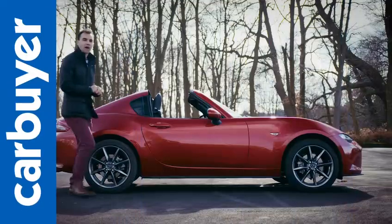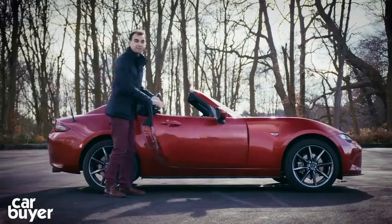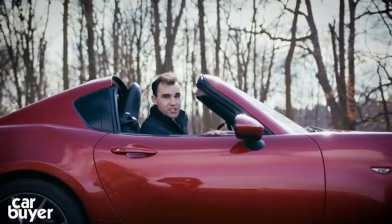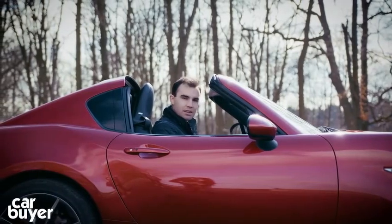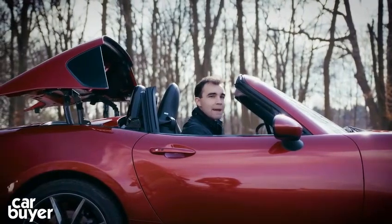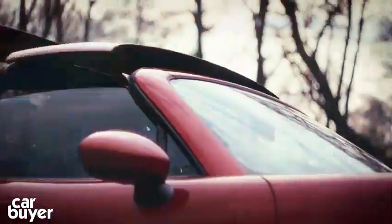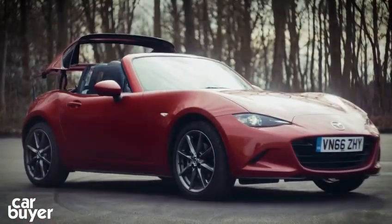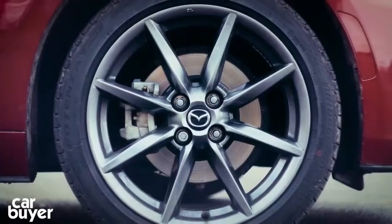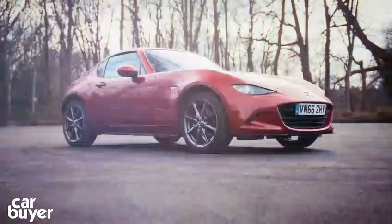The Mazda MX-5. It's long been the default choice if you want a simple, back to basics, fun little sports car. But the current Mark IV version has got just a little bit more practical and refined thanks to the addition of a new folding metal hardtop roof. It's certainly a fancy bit of kit. It takes just 13 seconds to do its business. And along with a new roof comes a new name, MX-5 RF, which stands for retractable fastback.